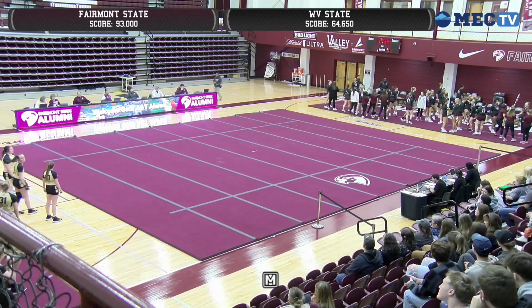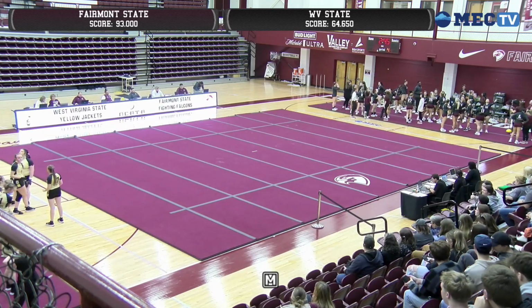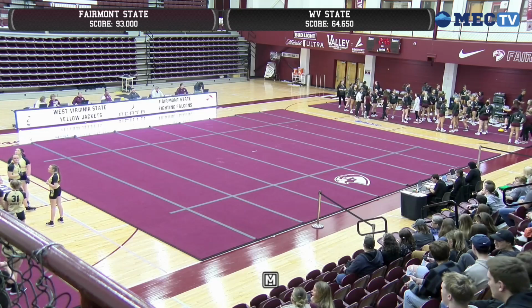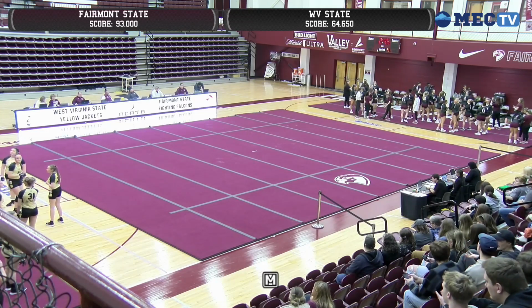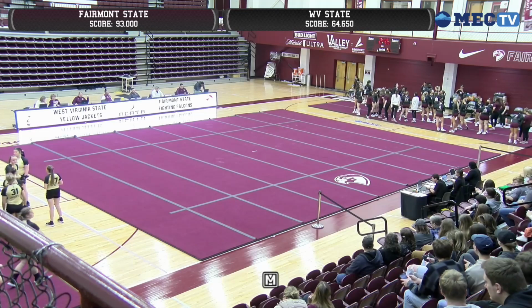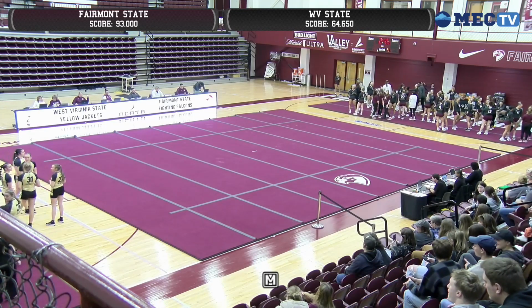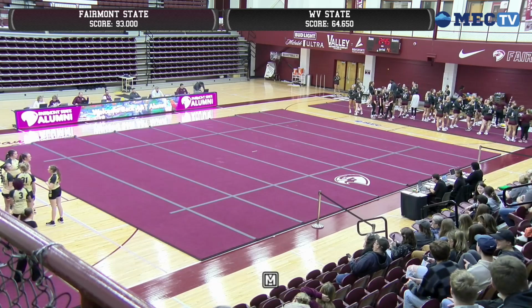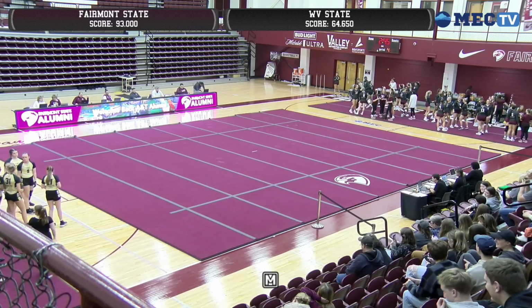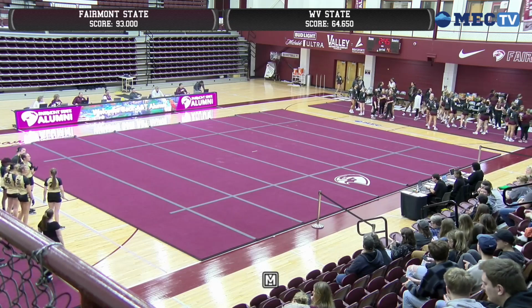I'm curious, if you look over on the Fairmont State sidelines, it looks like they must have a spirit stick or something that they're carrying around. They got it decked out in maroon and white. I know last weekend they had it in the yellow stand, and they would take it out and start waving it around. I'm going to have to talk to some of the girls on the team to see what that's about. I've never seen that before. Maybe it's their lucky spirit stick.